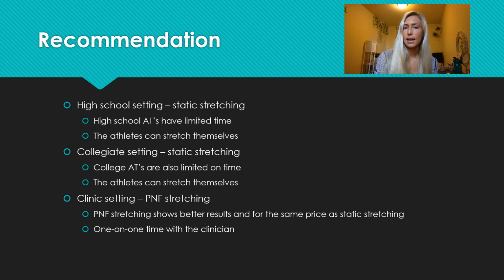So I would actually recommend that static stretching should be used in a high school setting over PNF stretching. Nina, who is a 16-year-old track athlete with a second-degree hamstring strain which occurred 10 days ago, is a great example as to why static stretching would be better in the high school setting. Nina has only one certified athletic trainer at her school who is responsible for treating 500 student athletes. As long as the athletic trainer can educate Nina, she is completely capable of stretching herself. The athletic trainer probably doesn't have a lot of time to perform PNF stretching on every single athlete, but teaching them how to use static stretching is going to provide almost equally as effective results as PNF stretching. So that's why I would recommend static stretching for high school over PNF.